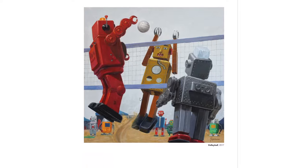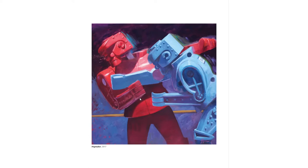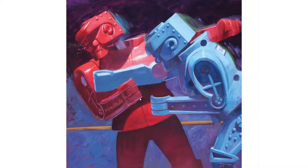I like that he was able to capture that energy, even with the little robot people, you know what I mean? That's fantastic. Nope. Wow, look at that, dude. Haymaker. Boom. Dude, he just got rocked. He got it in the chin. That just rocked his skull a bit. And you could see the vibration coming off right here, his head wants to pop off, but he's not letting it, dude.